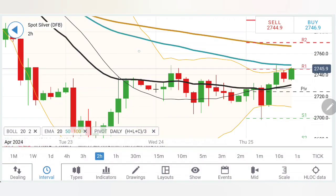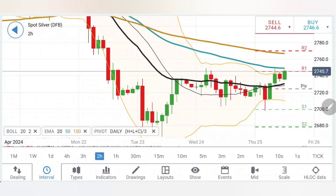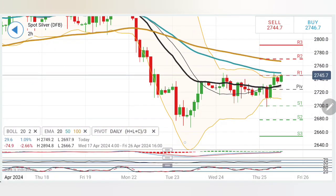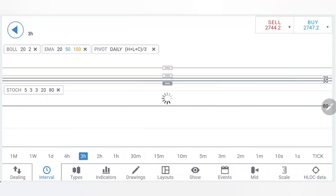Coming to the 2-hour chart. Likewise on the 2-hour charts, rise, retracement, and again it is on the journey to the upside. Right now looking upwards, it appears that it may try to move towards 27.70, 27.80, but again as I said, 27.50 is the first resistance, 27.60 the next, and then 27.75, 27.80. If these three levels are taken, then we can say that silver is turning bullish. Right now it appears that it is going to get a very strong resistance there on the upside. MACD divergent and bullish, RSI rising, stochastic overbought here.